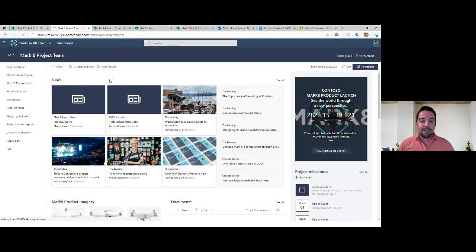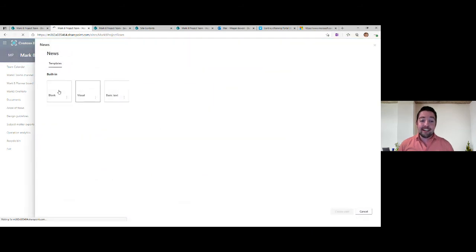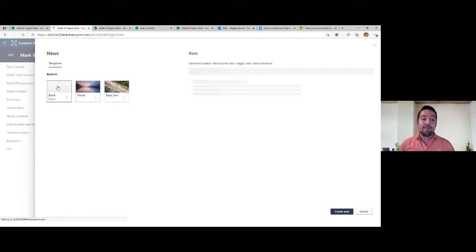I'm making it think too hard today. I'll just give it a second here. There we go. And once again, I can choose from templates just like a page, right? When I was creating that page to show you web parts, my templates are the same because news and pages are identical in the background. It's just the behavior and how they're different.